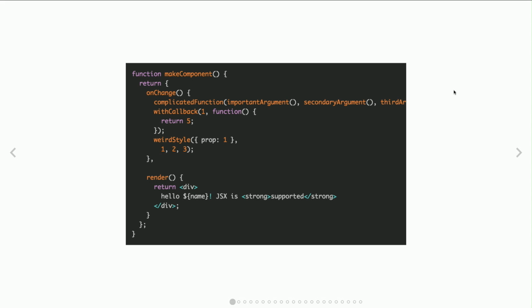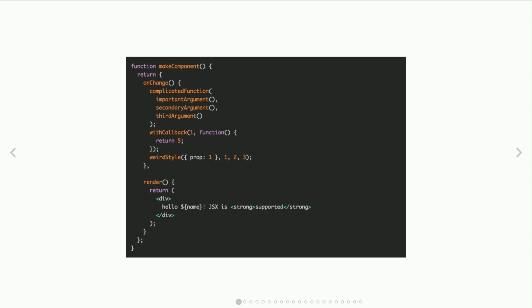So let's take a quick look at how this works. So we have this code. In particular, the complicated function is too long for the screen. Prettier will not only format everything correctly, like it moved things around just a little bit, but the call to the complicated function was actually broken up across lines. So it actually knows how to wrap your code. If you give it a maximum line length, it knows how to wrap your code.